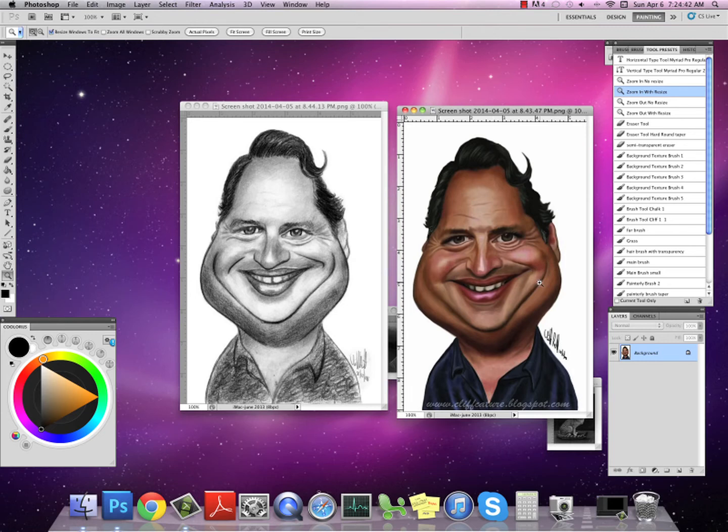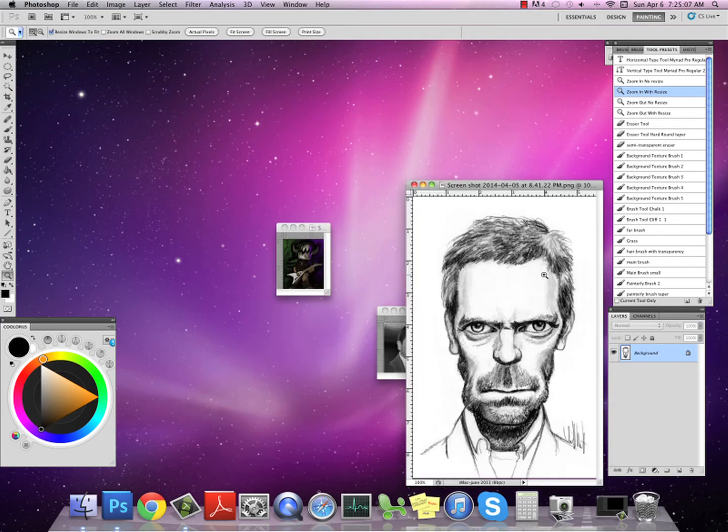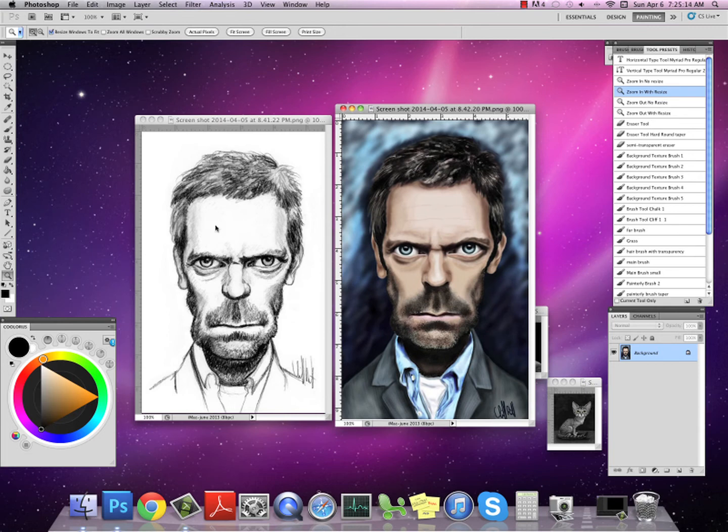This is obviously before I started coloring directly into the computer, and this is also pre-Cintiq. I was using a tablet, I think it was an Intuos 3 that I used to own, and my work improved dramatically once I got the Cintiq. But here we go. There's that, and then the same with Hugh Laurie as Dr. House. So there we go, the scan, and then the coloring job.